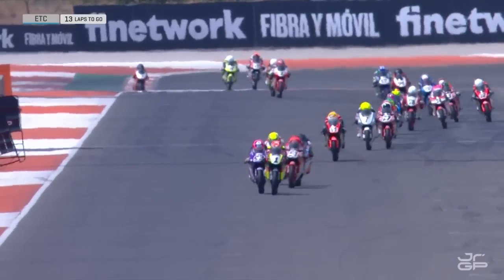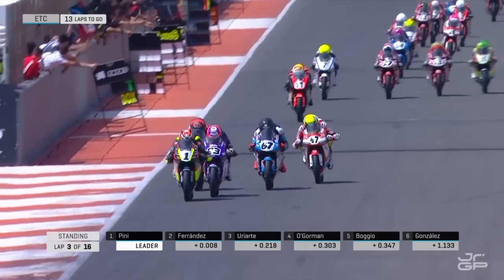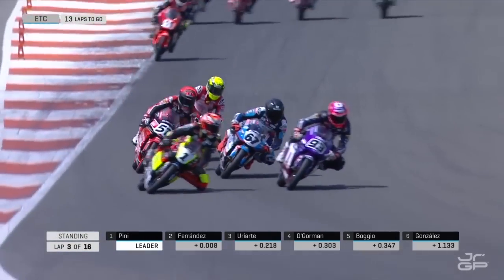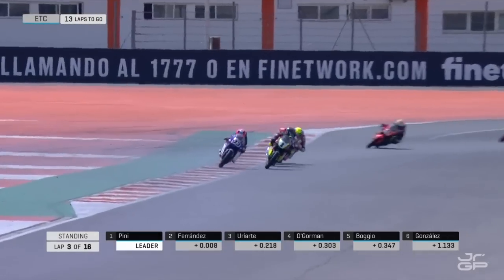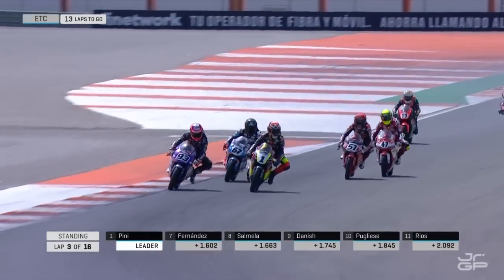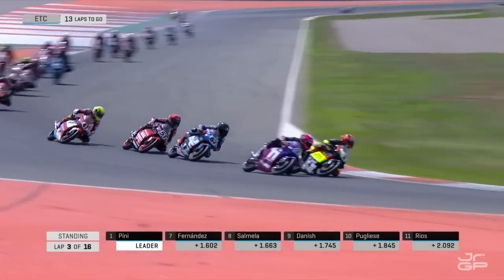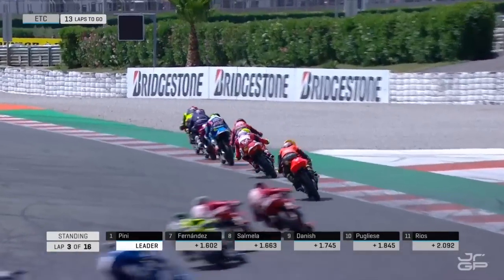There's a reason the number 1's on the front of that machine, and he's gone through. Pini then, your race leader, as they go down towards turn 1. Ferrandez so good on the brakes and moves his way through into the lead. Does he run wide like he did the last time around? A little bit, but I don't know if it's enough. Of course it's enough, if it's a rider within striking distance. Guido Pini has gone back through. He's leading the way. Ferrandez second.